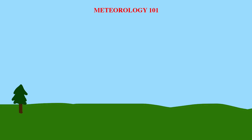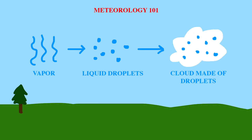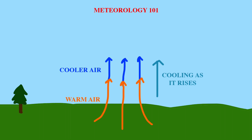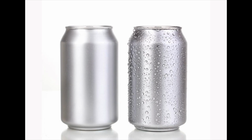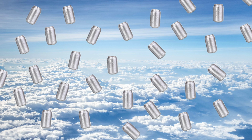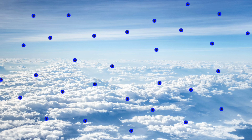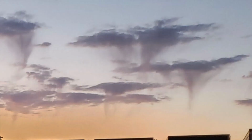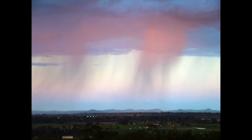Some brief meteorology. Clouds form when the water vapor in the air gets cold enough that it changes phase back into water. Warm air rises, but as it rises, it cools off. And at a certain height, it gets cool enough that the water condenses like condensation on a cold can of soda. Except instead of condensing onto atmospheric cans of soda, they condense onto tiny dust particles up there. So if they sink, they'll warm up again, and the water will turn back into vapor instead of raining. Sometimes you can see this happening, and it looks like this. This is called virga, or a dry storm.